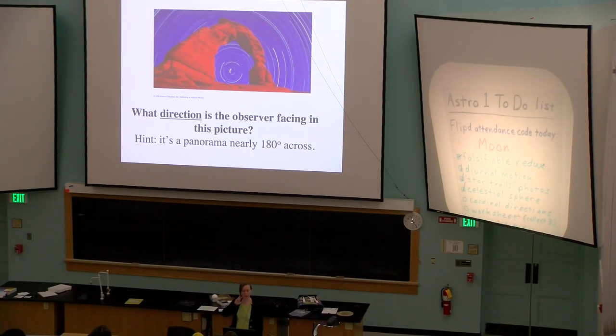I heard a few people murmur north. North is the correct answer, but you have to make some assumptions to answer that. You have to, namely, assume that the picture was taken from north of the equator. It happens to be taken from the continental U.S., in Arches National Park in Utah. So yes, north of the equator turns out to be true.